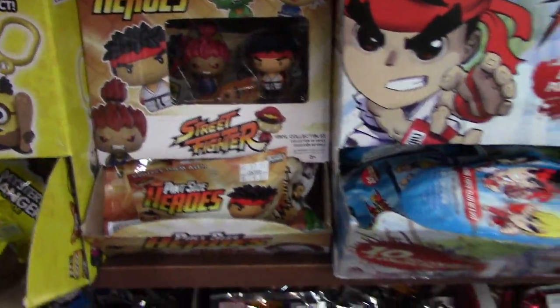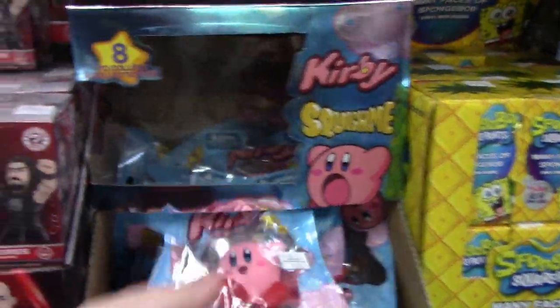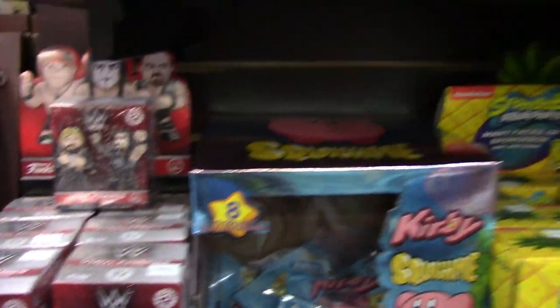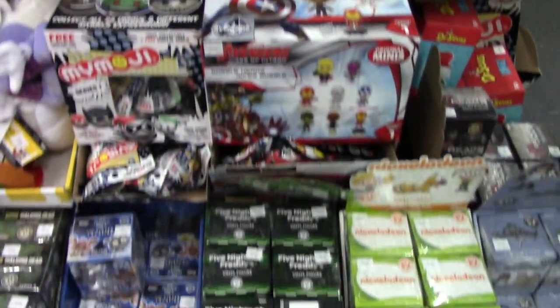More pint-sized heroes right there. But again, nice selection of mini mysteries here. I do like this collection. Ooh, they have Kirby! Wrestling fans, they have some Funko mini mysteries as well. So, again, Psyduck. Psyduck, Psyduck. That's right, I am a geek and a nerd, and I'm damn proud of it.